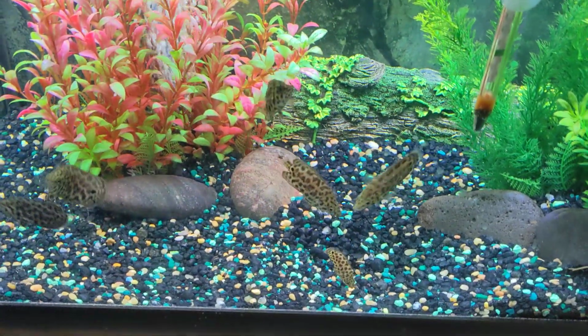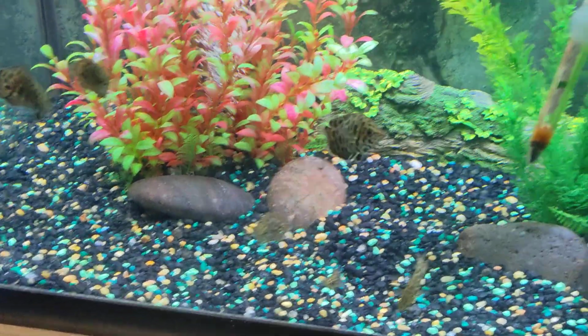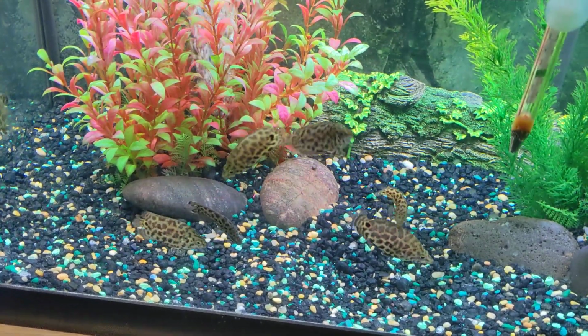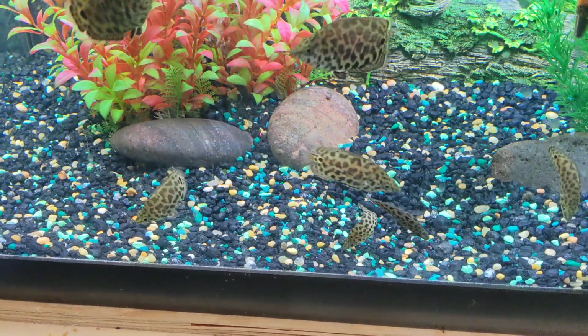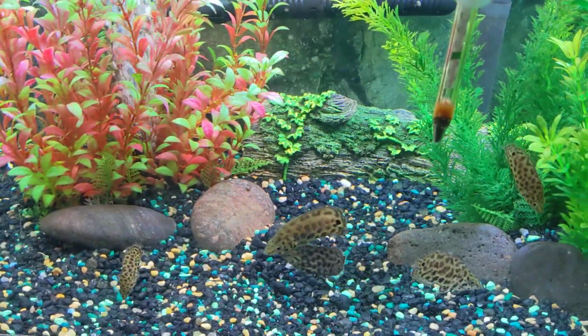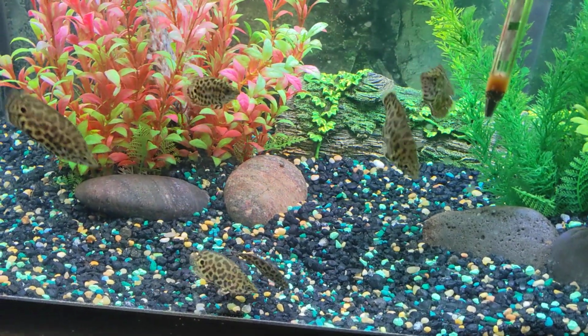But it's been fun. I really like these fish. I've had them before. They don't seem to ever get quite as big as some of them I've seen on YouTube. I think the key is to not crowd them. So the 7 that I have in here, I don't think will grow as large as if you had one by itself. They seem to really get their growth stunted and don't get huge when you keep them in packs like this. But we'll see.